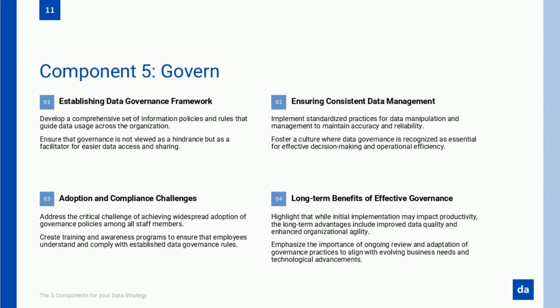Every orchestra needs rules, and so does your data. Governance is about creating a clear framework, a set of policies and guidelines that define how data is managed, accessed, and used across your organization. It's not just about control, it's about ensuring that data remains reliable, secure, and accessible while avoiding unnecessary bottlenecks. Think of it as giving the musicians their specific cues: when to play, how loud, and what tempo. Without this structure, even the most talented team can't perform effectively.